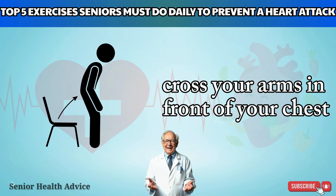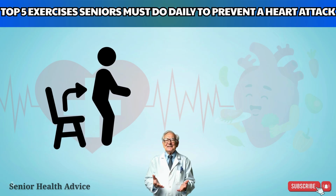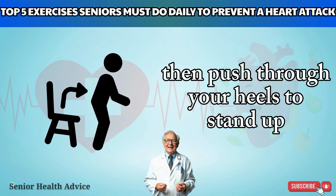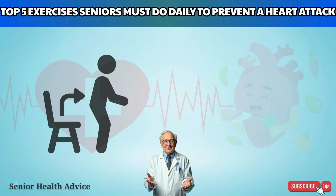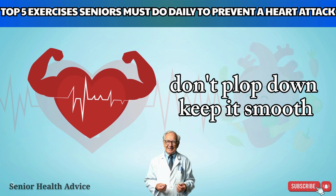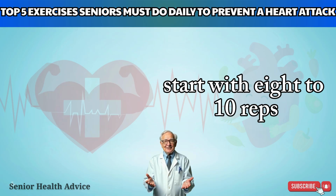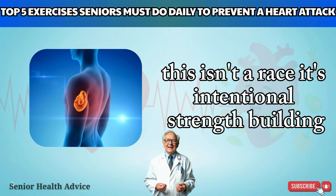Cross your arms in front of your chest to avoid using your hands for support. Lean forward slightly, then push through your heels to stand up slowly and fully. Pause at the top, then lower yourself back down in a controlled motion. Don't plop down, keep it smooth. Start with 8 to 10 reps. This isn't a race, it's intentional strength building.